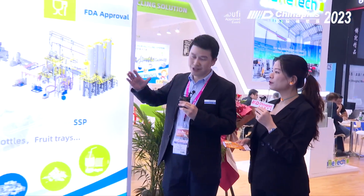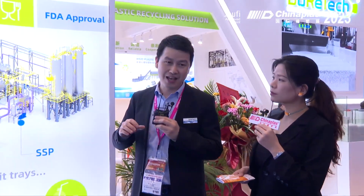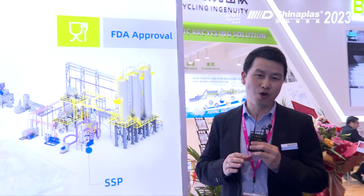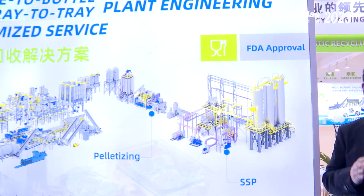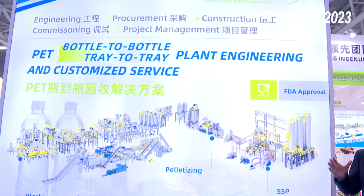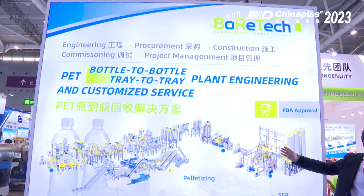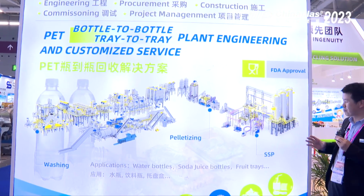I know there is something you're going to tell me, right? Actually, this process is our latest upgrade in this industry. We call it the bottle-to-bottle and the 3-to-3 recycling solution. Because before that, especially in China, we only used PET to produce fiber and filament. But now for food contact application, we can see these photos. This is the complete solution.